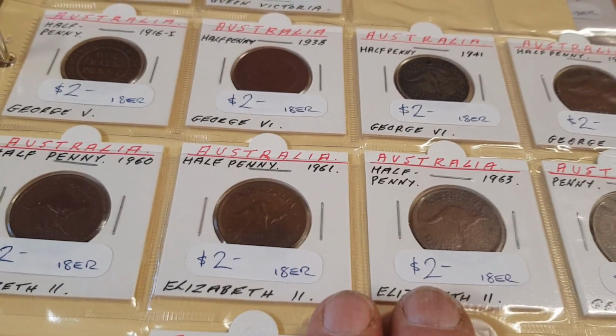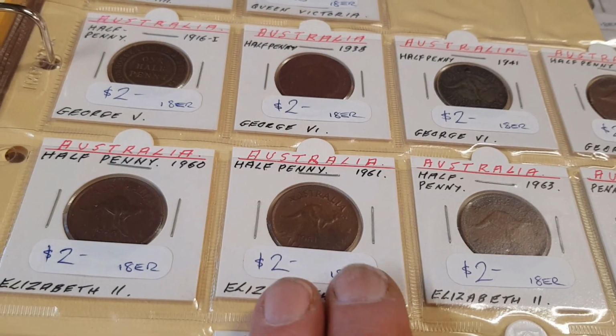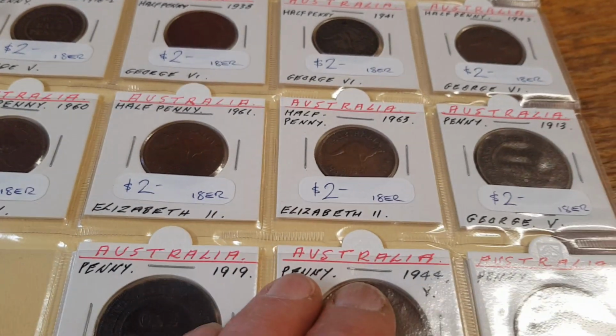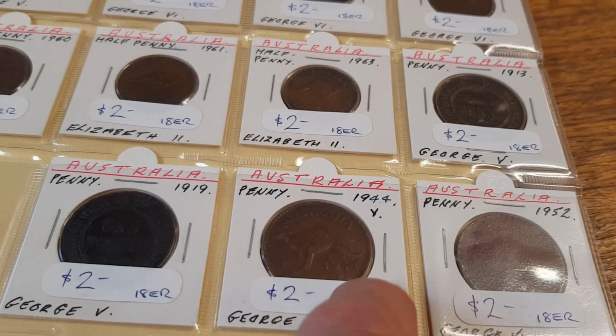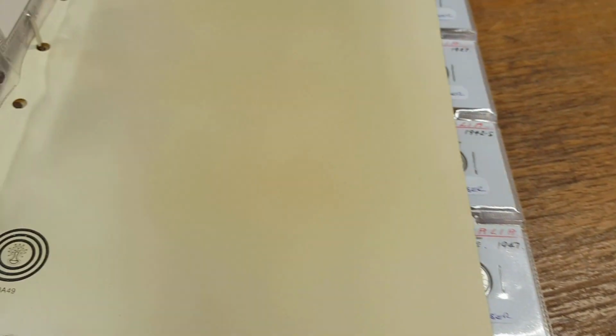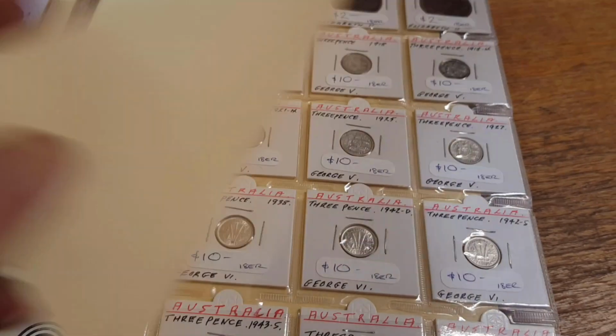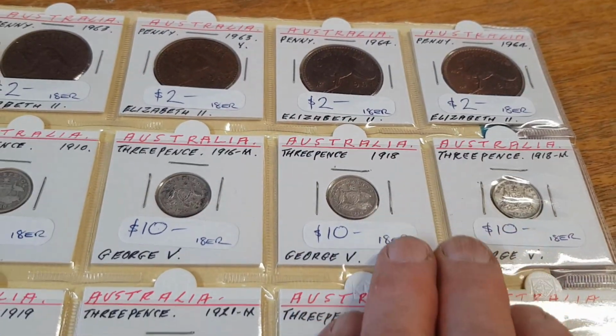Most Australian pennies aren't worth hardly anything. I think the 1923 halfpenny is worth quite a bit. It's a key date. And of course, with the pennies, the 1930 penny in Australia is worth a lot of money. There's a few other key dates, but the 1930 is the big one. And I didn't find one of those. A few more Australian pennies here. I've just got $2 each.